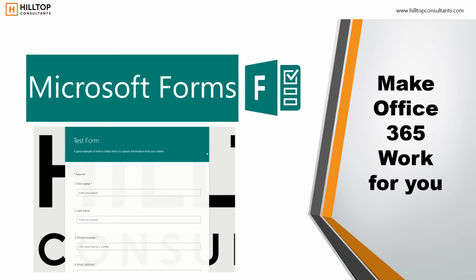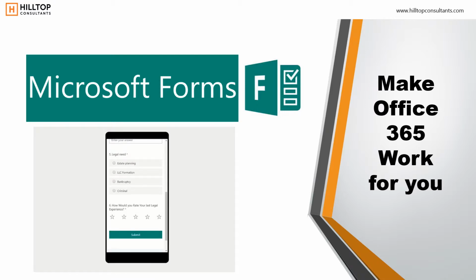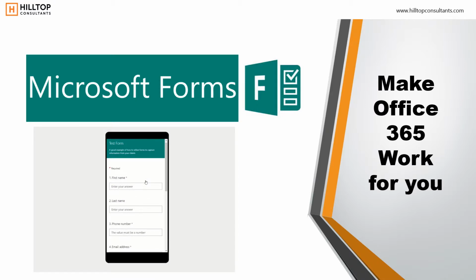This is exactly what my client's going to see. All the way, and there it is. Now let's look at the mobile form. Nice and clean. The cool thing is, from this point, I can share it out immediately.